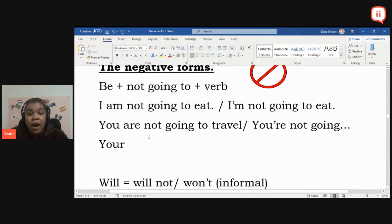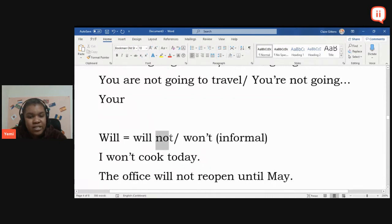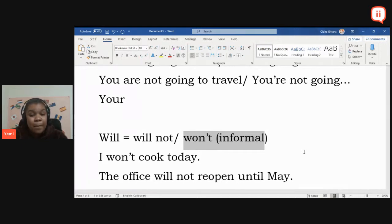Okay. For will, to get a negative form, we just add not after the will. And we can contract that to won't. But this is informal. Why is it informal? We don't like to use contractions in a formal situation. If you're writing a business letter, you wouldn't use it. If you were making an important speech, you wouldn't use it. If you were writing a sign, you wouldn't use it. You'd want to avoid that contraction in a formal sense.